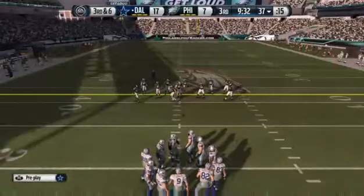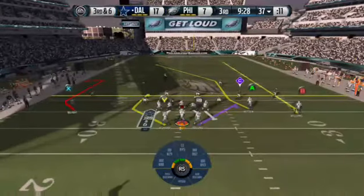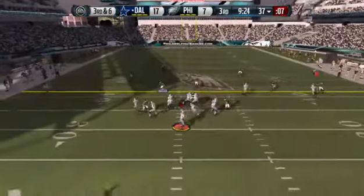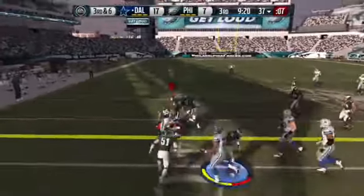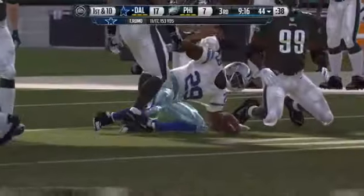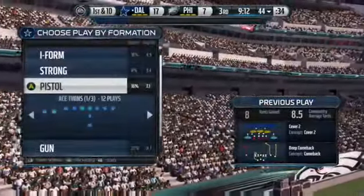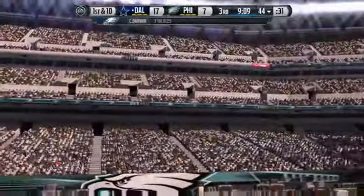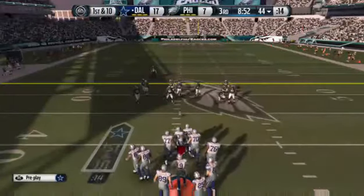After that last run, it sets up third and six. The Cowboys come out with a split backfield. Romo's got it in the gun. The catch is made. Another third down conversion. The offense continues to come through in the clutch. I think the best thing to say about that play, it just gained a few yards, so that's what you do. All plays don't score. Sometimes you just want to pick up a couple yards. They're back at the line after that catch for a first down.